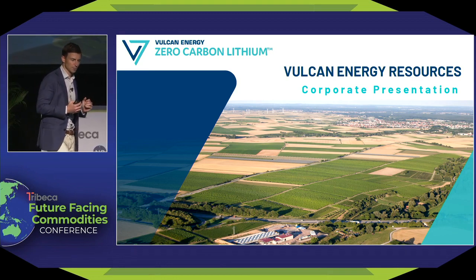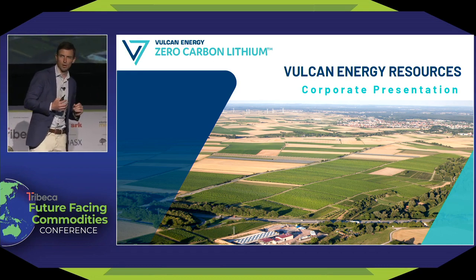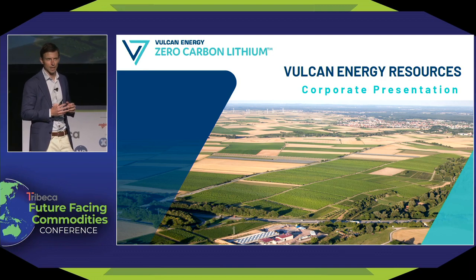What we've been doing for the last few years at our pilot plants here is we've been extracting one of those salts from the brine, lithium chloride, and we've been processing that to produce a battery-grade lithium hydroxide product. And we're now ready to execute to build the commercial version of this.